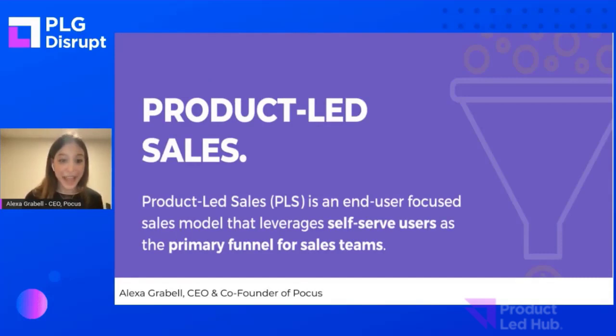So enter this new category of product-led sales. Product-led sales is an end-user focused sales model that leverages self-serve users as the primary funnel for sales. So what this means is in your product-led growth motion, you have a really strong flywheel of users already engaging and signing up and using and loving your product. And so you're in a really good spot to layer sales on top because your funnel becomes users that already know about you, love you. We call them product qualified leads, PQLs, which we will dive into later in the presentation.